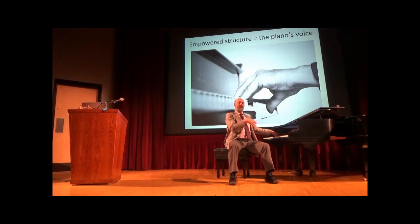If I fall into it, it's a homogeneous sound. It's not bad, but it's homogeneous. This is differentiated, okay? And you get more of the voice of the piano when you have this stand-up function available to you.